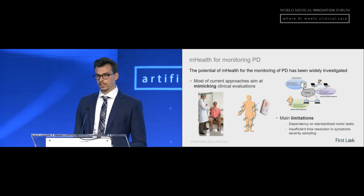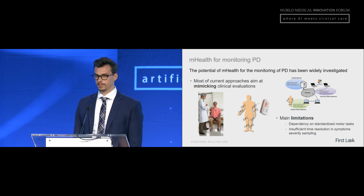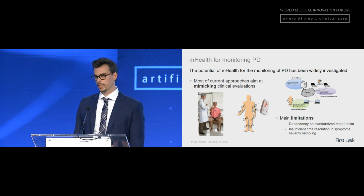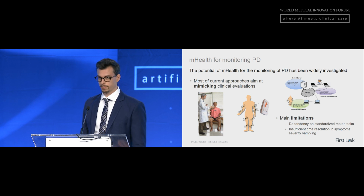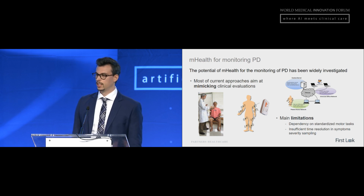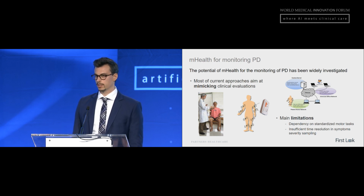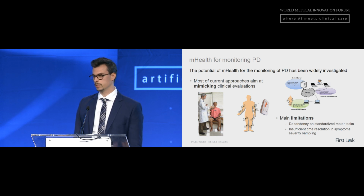Mobile health technologies are a perfect fit for this application, and in fact they have been widely investigated for a lot of years. In my lab, the Motion Analysis Lab, we have been working on this for almost 2 decades. But the main approach used so far was to try to mimic the clinical evaluation by the clinician, so basically having the subject perform a set of standardized tasks. And we proved, for example, that using wearables, we could estimate the score of the severity of the symptoms in an automatic way using machine learning algorithms.